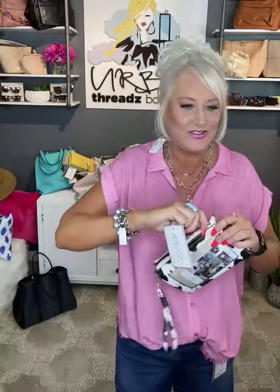Okay, there's your pockets, your other strap, your spot for your phone, and that center pocket. And wait, this is the spot for your phone. This is the back pocket. They're eating the gumballs. Cute, cute, cute. This is sold number 130. Super fun.